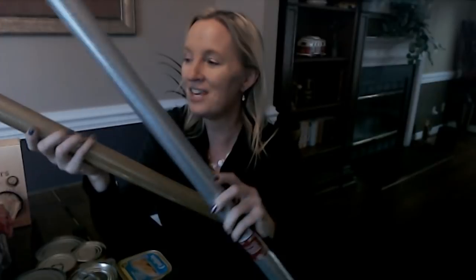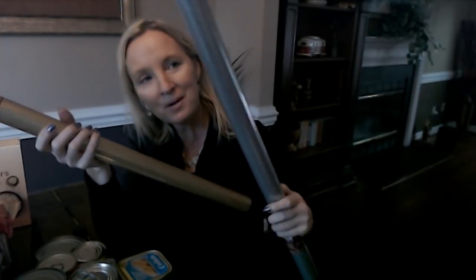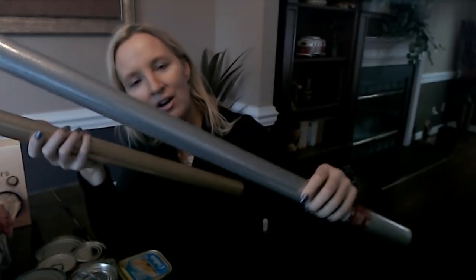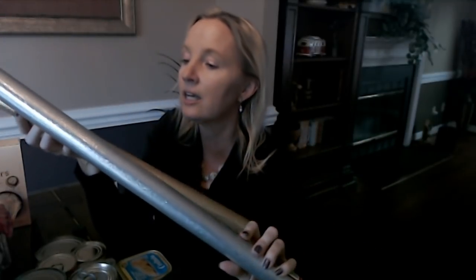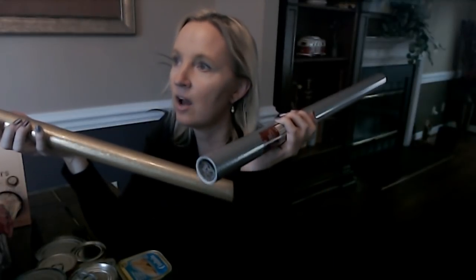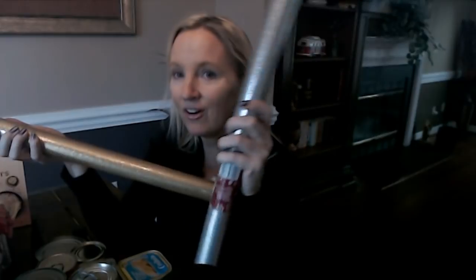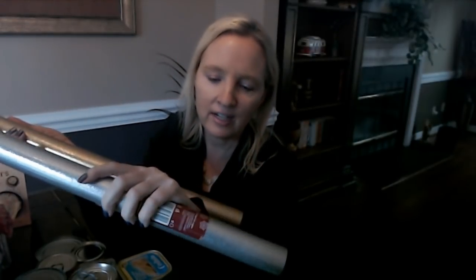And I also got, this is the prettiest wrapping paper. I love this. I got gold and silver foil wrapping paper, and it has glitter all over it. It is completely covered in glitter, silver and gold. And they had red glitter and green glitter. I think these were $1.99.